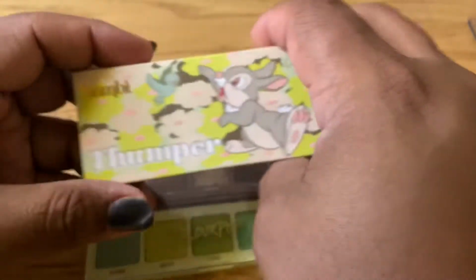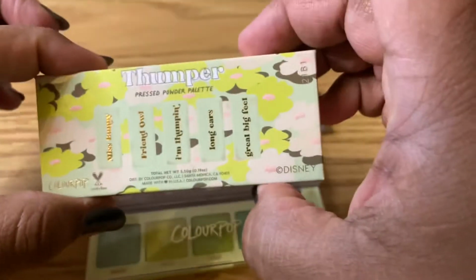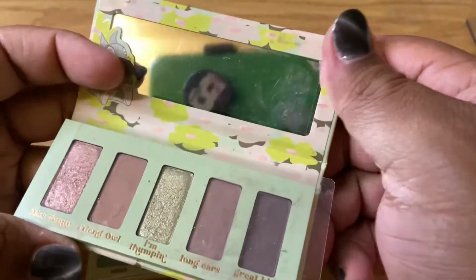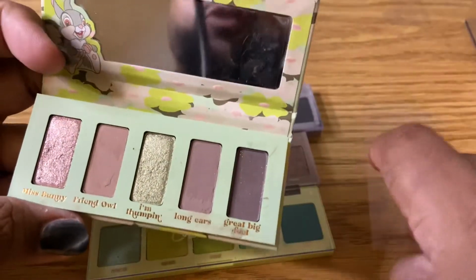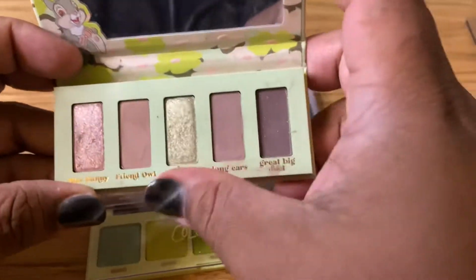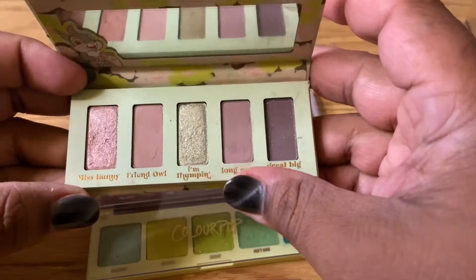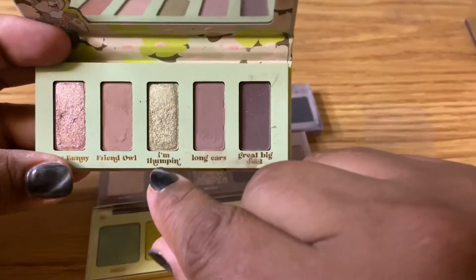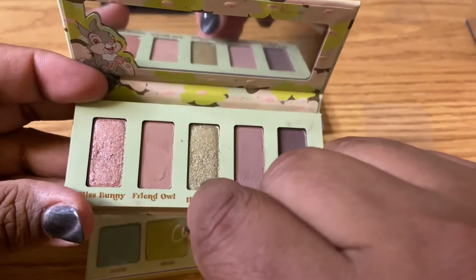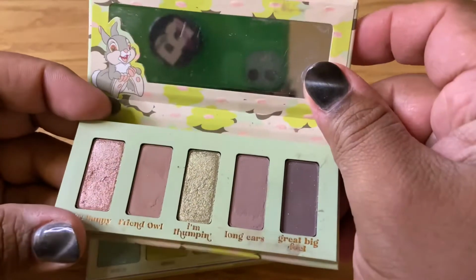So now this was a collaboration with Bambi. Yeah, Bambi. And there's the Thumper palette. Looks like this. I love the cardboard packaging. I think it's so cute. Oh, look at this. Taupey realness. Yes, you can tell he is used and abused, and I love him. That shade right there, I'm thumping. That shade right there is so beautiful.